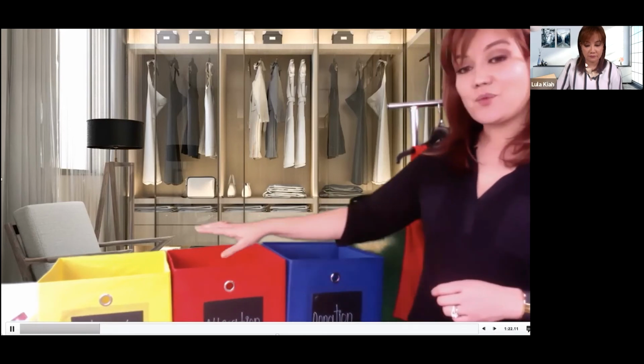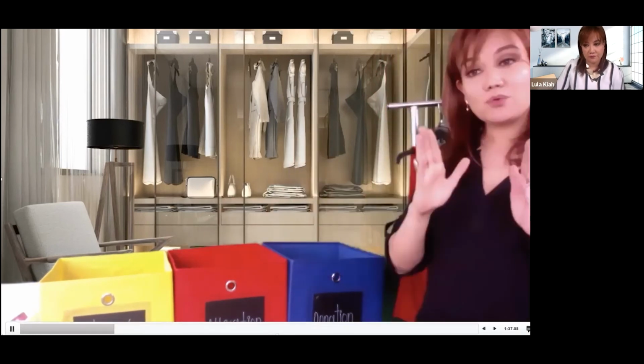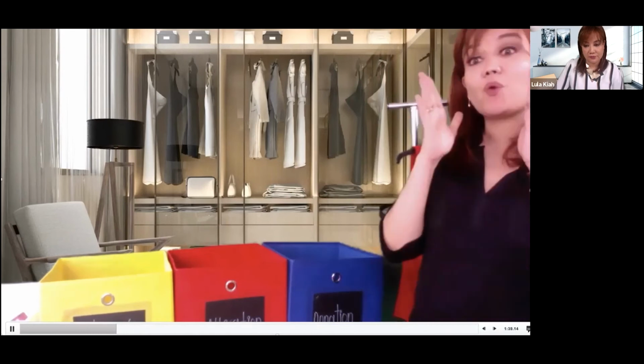Then we have another box that says future or past sizes. Anything that is not your size at the moment, I understand, we all have that thing in the closet, but you only want in the closet what you can wear right now. You don't need sizes in the future or sizes in the past.